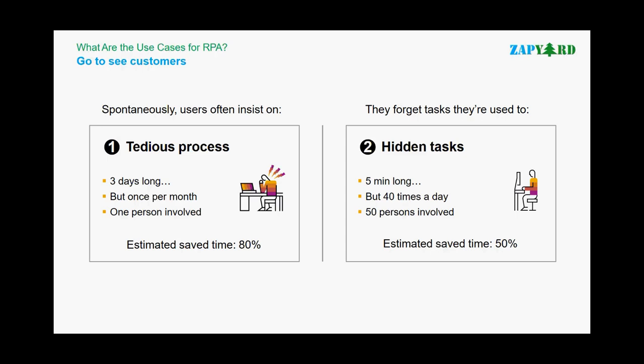As I said, there are different tasks available which last 3 days, basically going month and month, year and year to complete one process. But we are not approaching those tasks. Some tasks are basically tedious processes, and some tasks are hidden tasks. For the tedious process, users often have to do that task. It might be 3 days long, but it's done once per month by basically one person. It is a tedious job. Now the hidden task: 5 minutes long, but 40 times in a day, with 50 persons involved. These are the areas we are looking at to integrate automation.